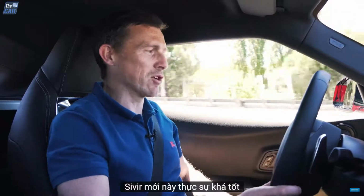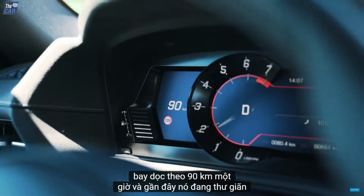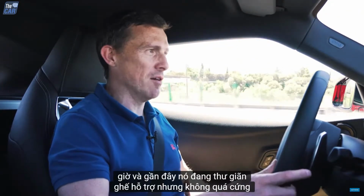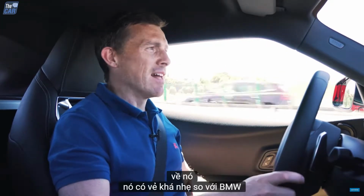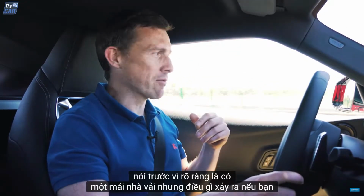This new Supra is actually pretty good on the motorway as well. So I'm just cruising along at 90 kilometers an hour, and it's reasonably relaxing. The seats are supportive but not too firm. There's not much wind noise at all. Get a little bit of tyre noise, but that's about it. It seems slightly quieter than the BMW Z4, because obviously that's got a fabric roof.